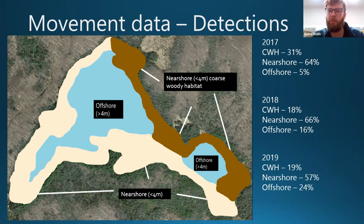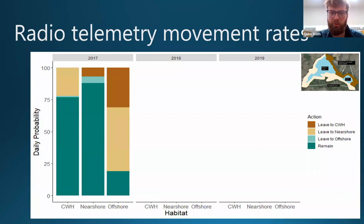Again, 2017 is pre-coarse woody habitat addition. In 2018, right after the coarse woody habitat was added, we saw that detections in the coarse woody habitat area decreased and detections in the offshore actually increased. Those trends were followed in 2019, where coarse woody habitat detections were much lower than 2017. Nearshore, the other side of the lake, detections were lower as well, and there was an increased number of detections in the offshore area. So these are all of our pooled fish.